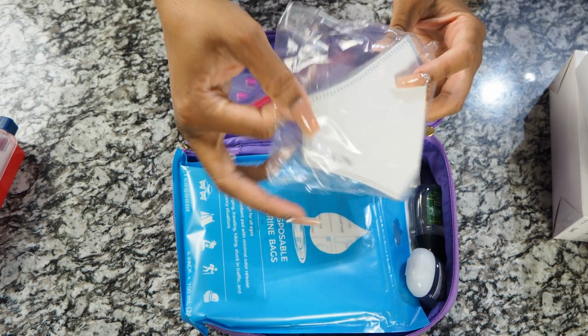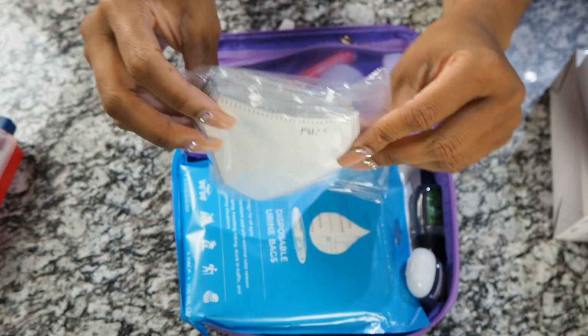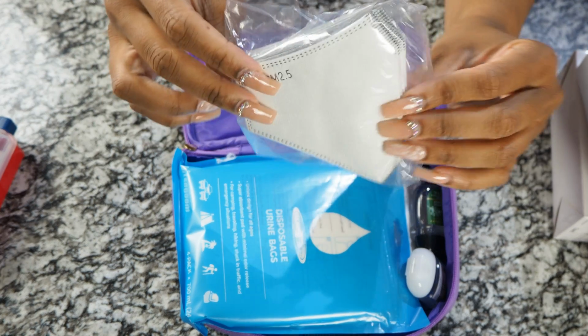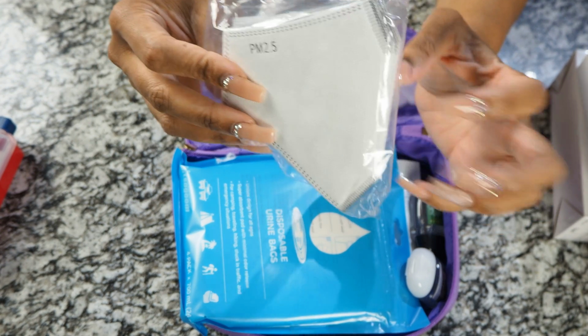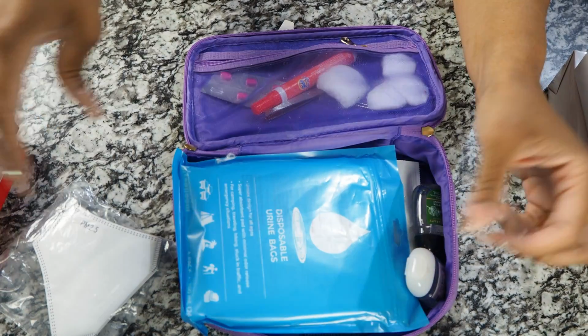These are extra mask, I can't think of the name of them, y'all. Extra liners for the mask, the filters for the masks that I make. So they come in little packs, and then they're individual inside. So I just take a pack with me when I hit the road.